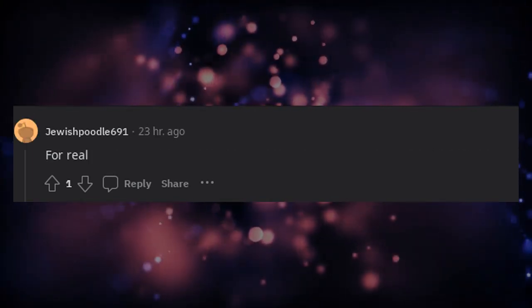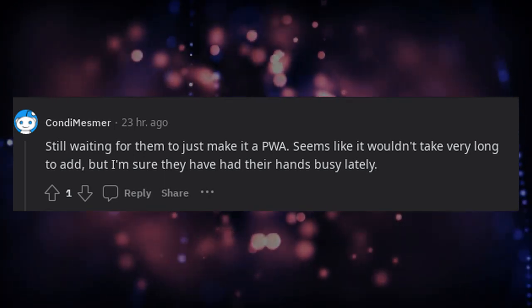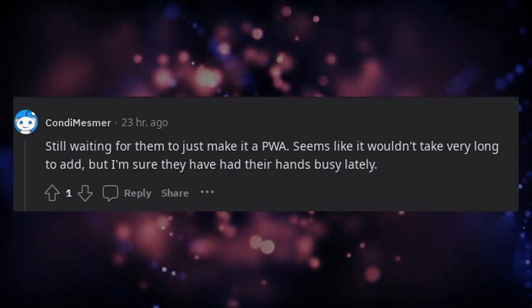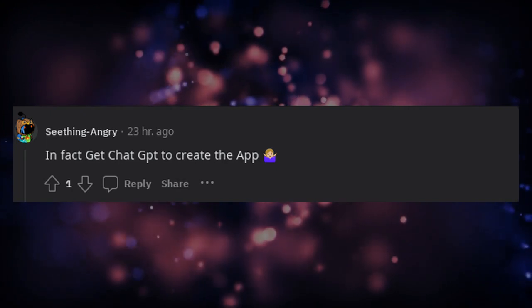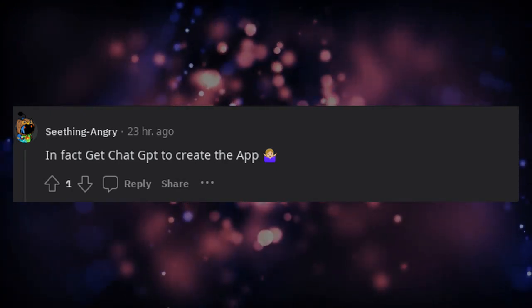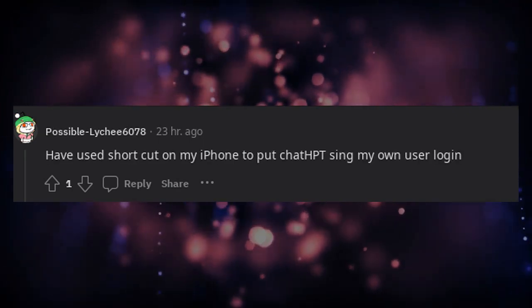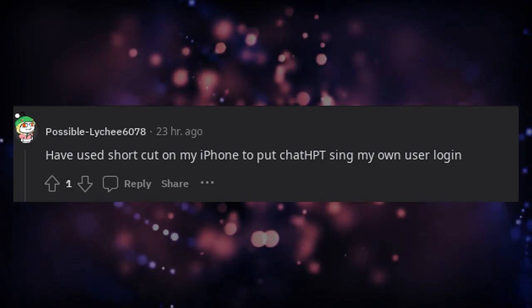For real. Still waiting for them to just make it a PWA. Seems like it wouldn't take very long to add, but I'm sure they have had their hands busy lately. In fact, get ChatGPT to create the app, woman shrugging. Make an official ChatGPT app then, bitch. Have used a shortcut on my iPhone to put ChatGPT using my own user login.